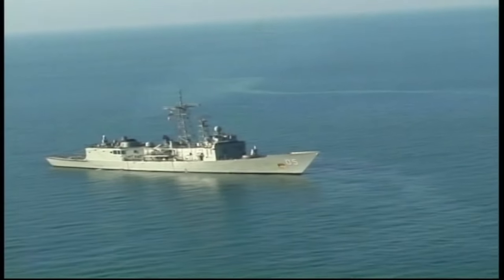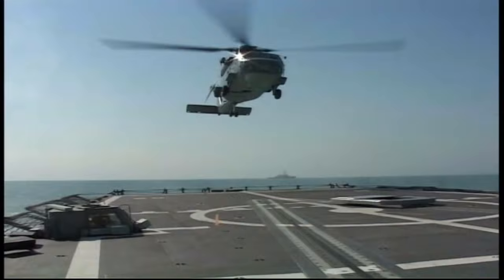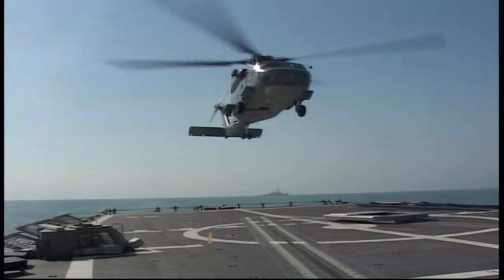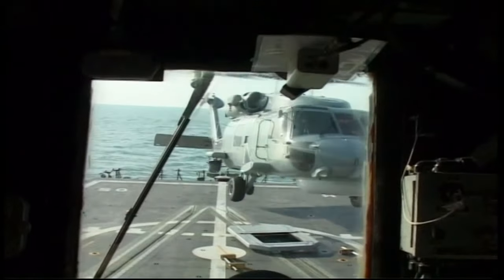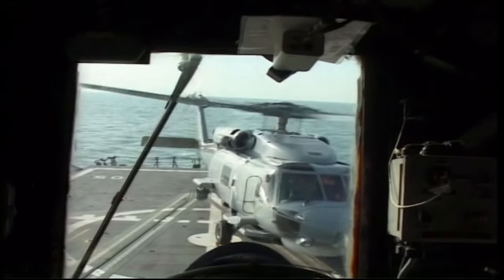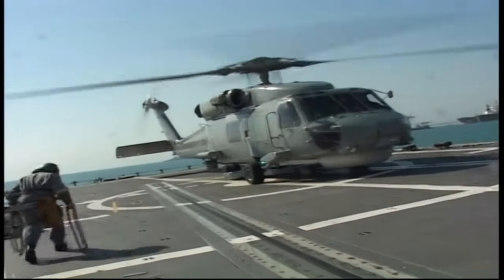Training exercises such as Fincastle and Ocean Protector are the grounding for real operations, such as the assignment designated Operation Catalyst. This is 2003, and the Australian Defence Force had about 800 personnel serving in the Middle East under this assignment.